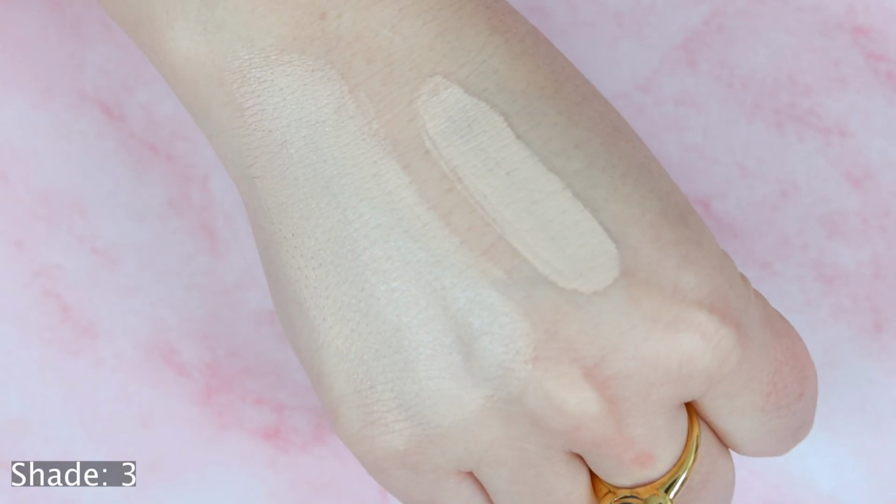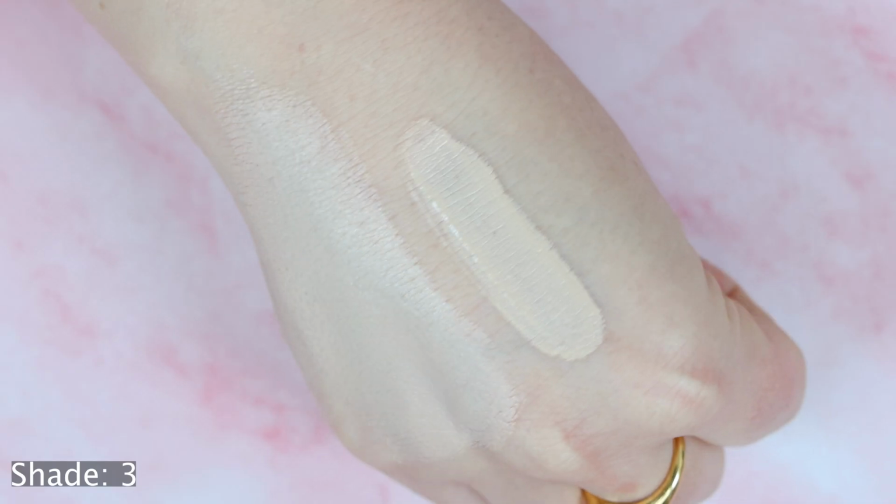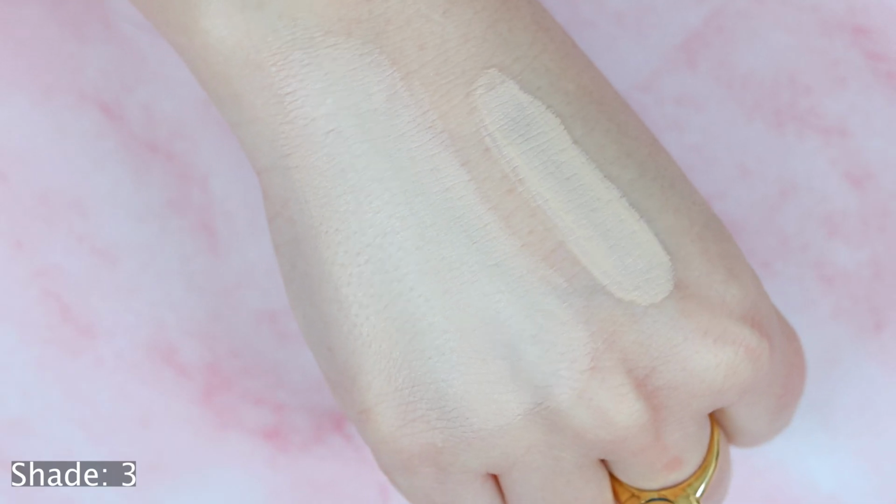We are going to move on to the Refy Concealer. So I have the shade 3. It's just a touch too light for me. If I was to do another Refy order at some point, if she releases some new products that I want to pick up, I'll probably pick up just a deeper shade to mix with it.